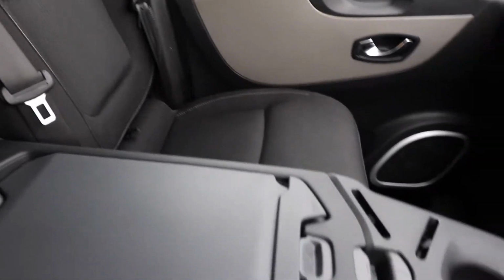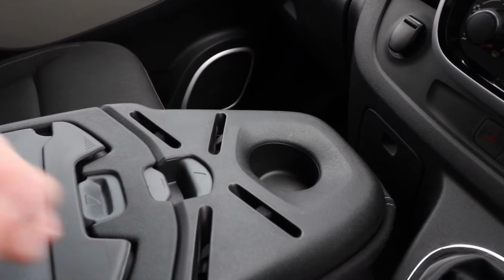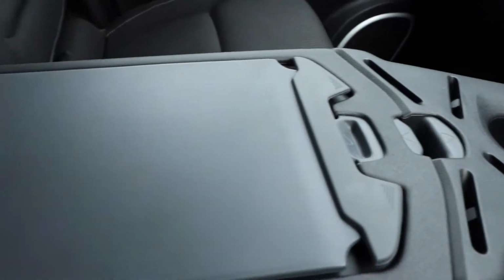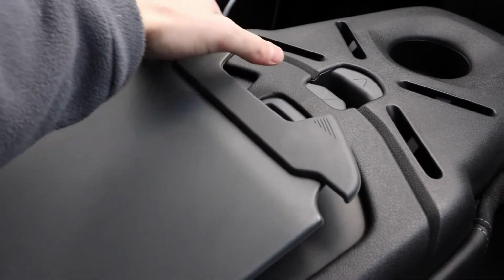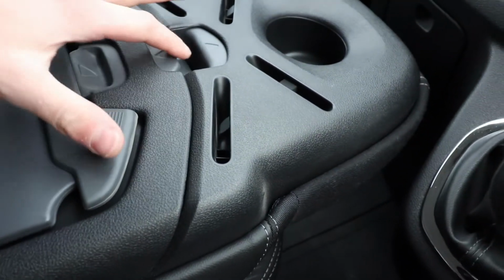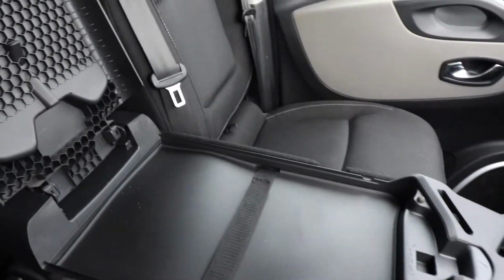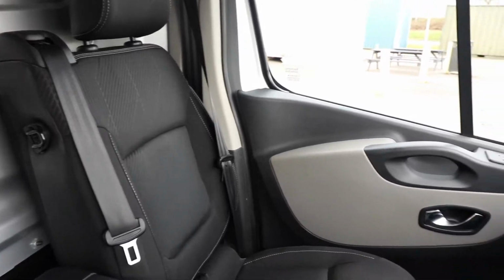So you've got then, which is nice, a nice cup holder there in a nice convenient position. You've got some slots here where you can clip some business cards in or whatever you like. And then this here is actually a removable clipboard. So you push on that there and you can actually pull that out. You can fix your paperwork under there. And if you pull on this tab, you've actually got a little bit more storage under there. So really a lot of versatility there with those seats.